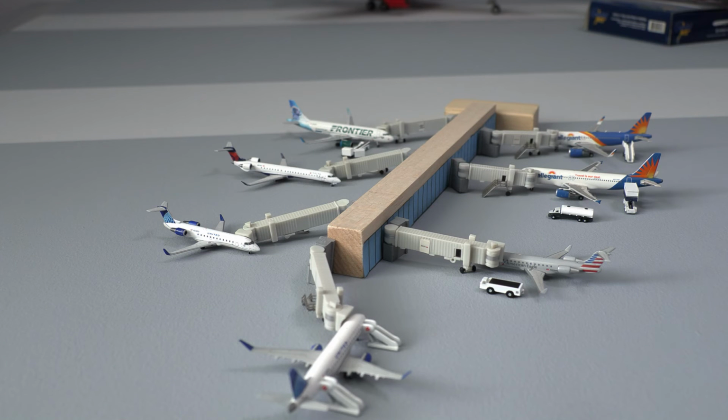That does conclude this particular airport of Sioux Falls. Here is a quick overview of the airport before we move on to the next airport update.